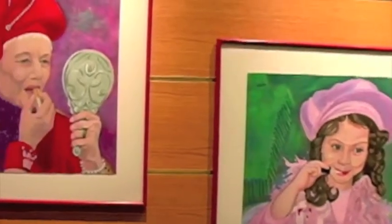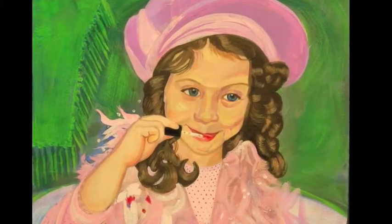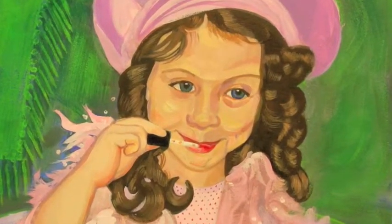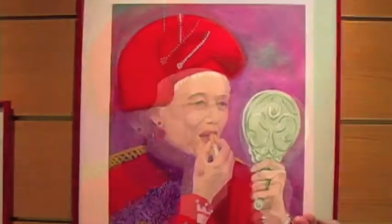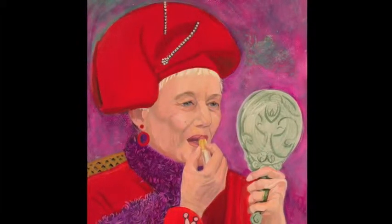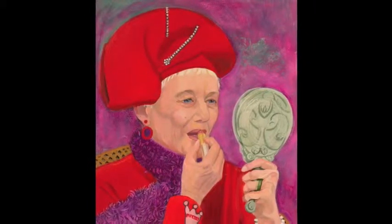So these paintings, this little girl is learning to put on lipstick, and those mischievous eyes tell you a lot about her personality. Her name is Ellie. Here is a woman who belongs to the Red Hat Society, carefully putting her lipstick on using a beautiful silver antique mirror.